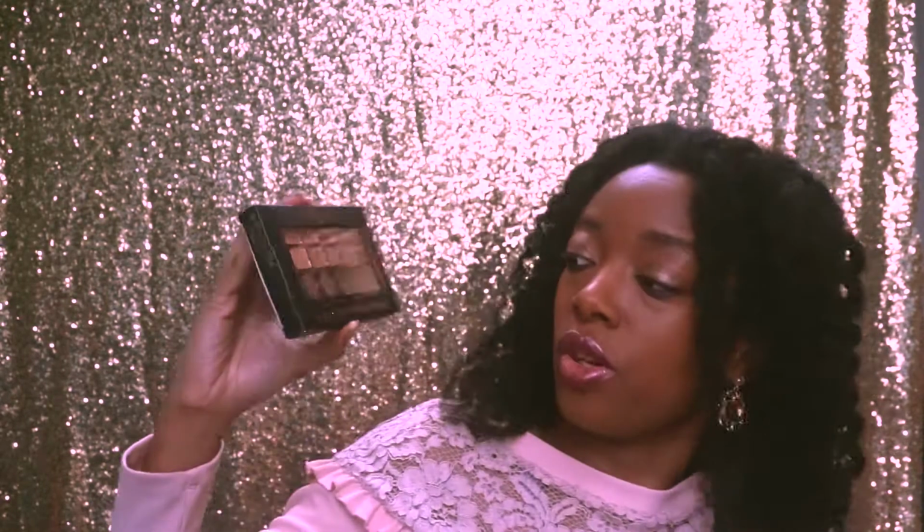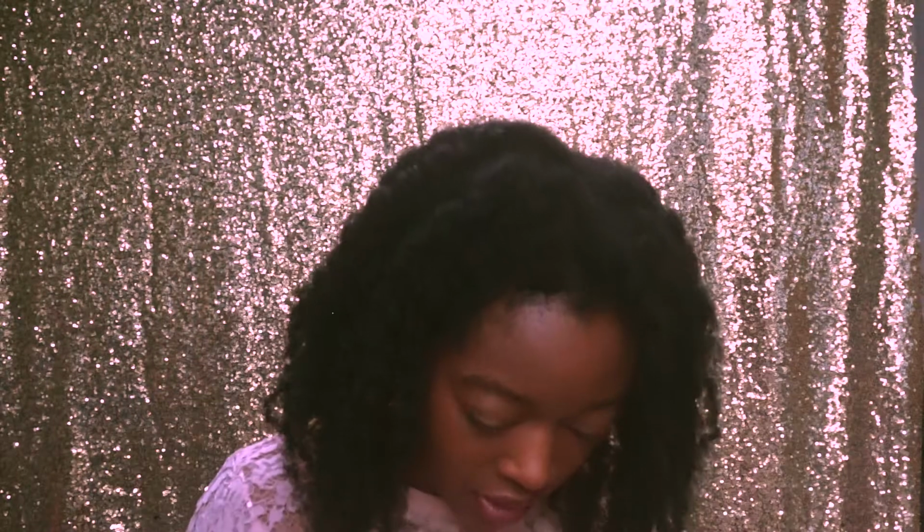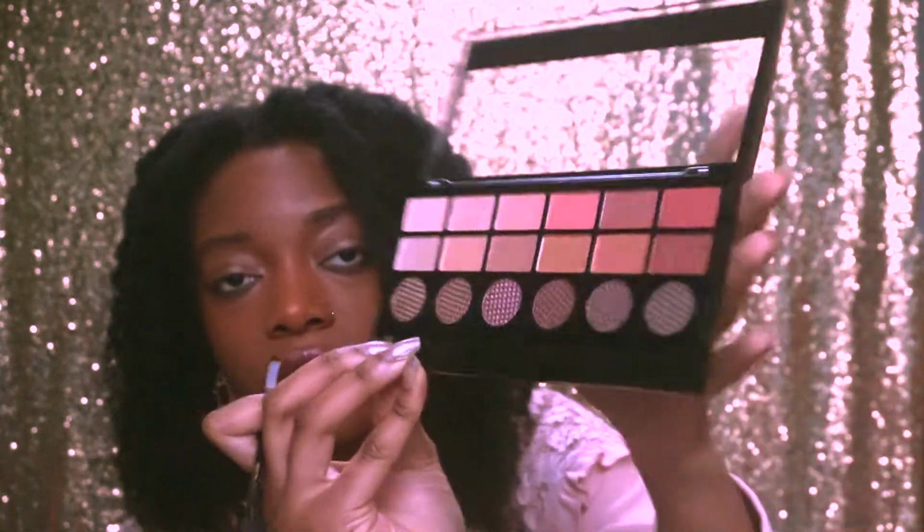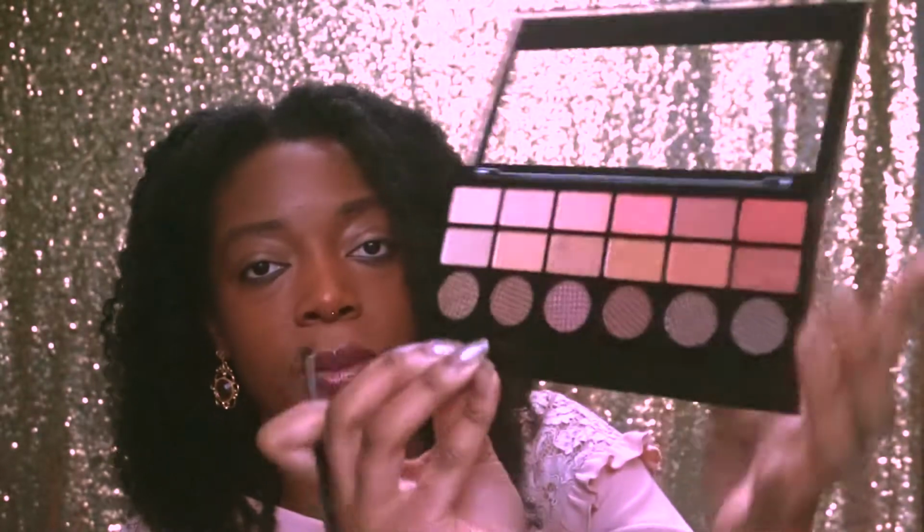The next item is the Ultra Metals Eyeshadow Palette. Yeah, it comes with a sponge applicator. These colours are just perfect. They're like metallic neutrals. There's peaches, then there's goldy tones, and then there's coppery tones. I mean, these colours are coming off a lot darker than they actually are, especially that one.